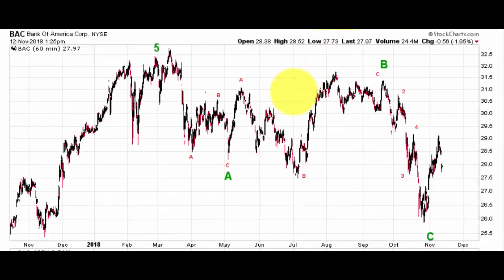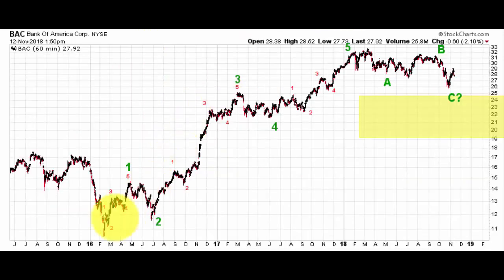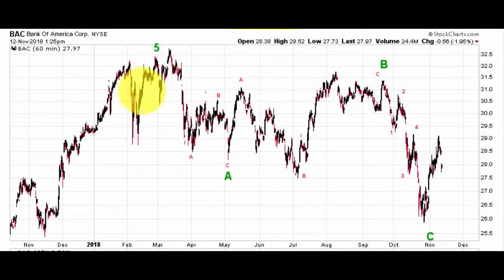So here's the zoomed in view. This looks at the 2018 pullback. You can tell this is a counter trend move. You look at a move like this here, very straight, very direct, very strong, and then you get into a move like this. It's choppy. It's littered with 3-wave moves. As we've discussed, 3-wave moves are counter trend moves, while 5-wave moves dictate the trend. So we know the overall trend is up. The only question we have to answer here for Bank of America is, has this pullback ended? Has this counter trend move completed?